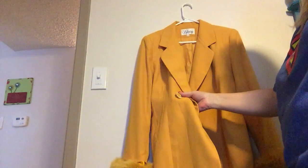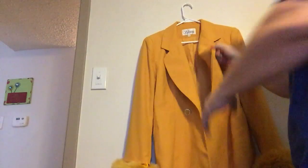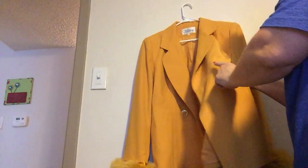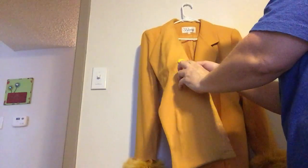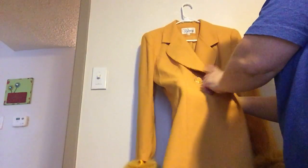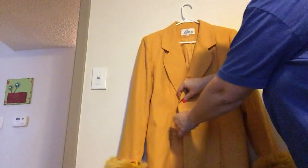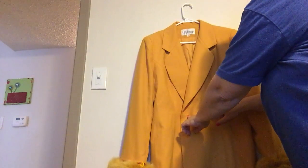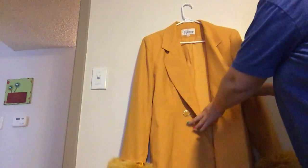There's a nice button here. It's kind of a gold, yellowish, orange color. There is a button missing here, but you could easily take this button and put it there, or find another button. It wouldn't have to necessarily match. And you don't really have to have it, because if you put it on like this, it's just showing that it is double-breasted. So you could just take that off and you wouldn't even need this.